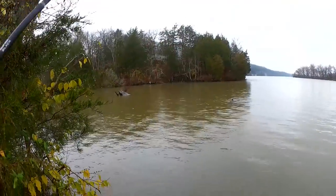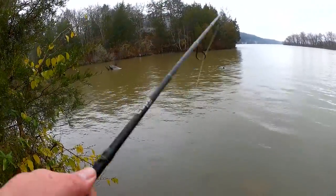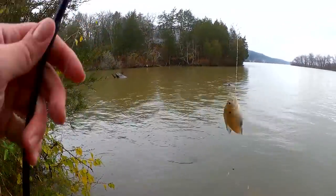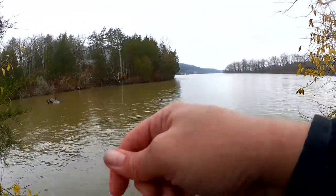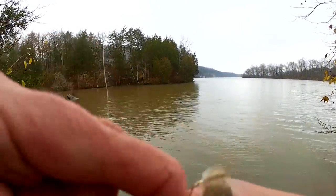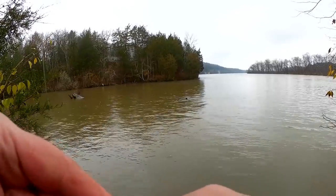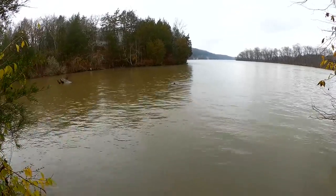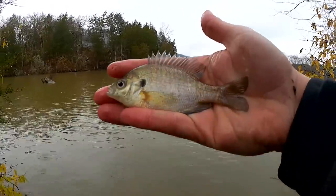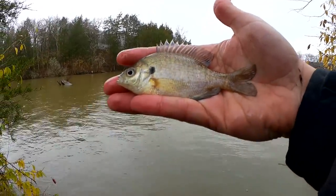Fish. Feels a little bit better, but not much. Yeah, pretty much the same thing. Another small bluegill here. Give me that worm. Well, I hope there's more than this down there.